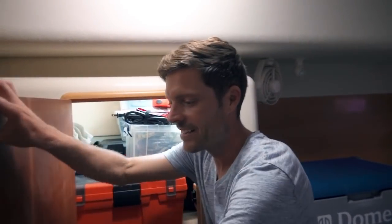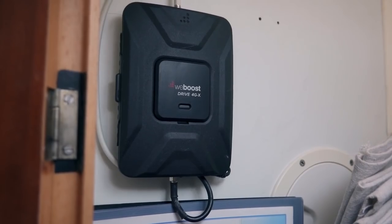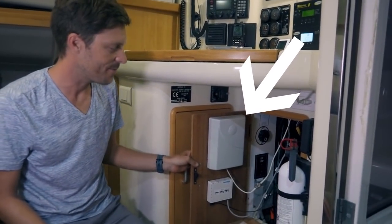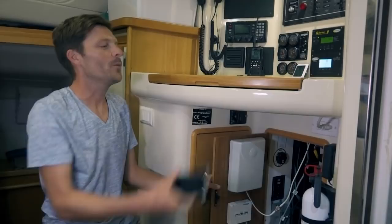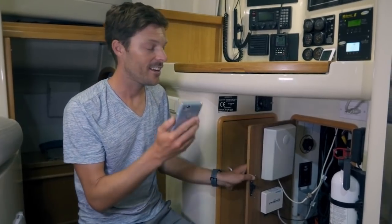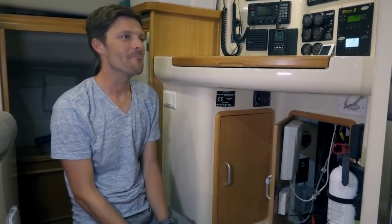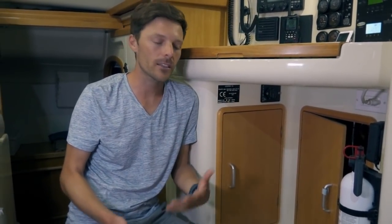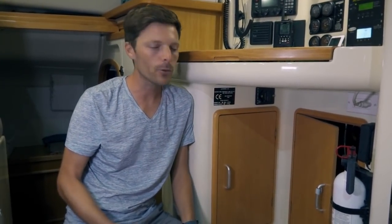So that white antenna is connected to a booster, which is in here. That black amplifier is connected to this indoor antenna. Now, what do those 3 things do? Well, they take a small cell phone signal and data signal, turn it into, well, more. It amplifies the signal. And for us, it's been the difference of having no service or like half a bar to actually being able to post to Instagram or Facebook or send that important email or check those bank accounts. It's not something we use every day, but it's just when we need it, we are so grateful we have it.